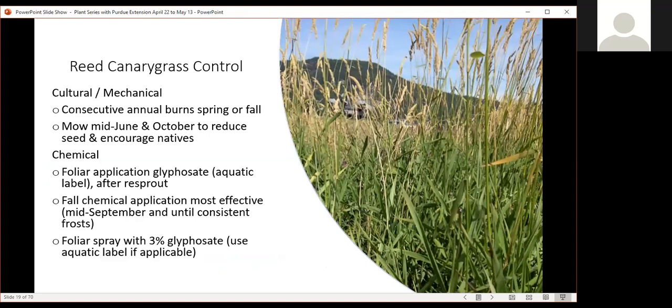So how do you control it? You can do consecutive annual burns, spring or fall. Mow mid-June and October. That'll just reduce seed and encourage some natives to take over that space. You can replace and kind of put in some native grass plugs as well as you're trying to control this. And those native grasses have been known to outcompete this a little bit.